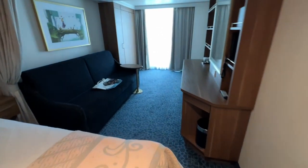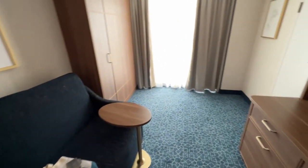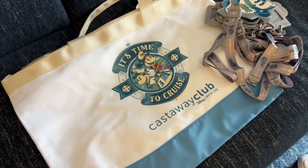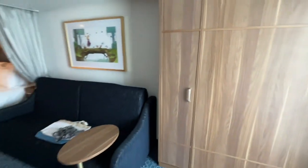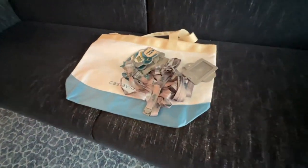Since this is our second cruise, we are silver members of the Castaway Club, which means with each subsequent cruise, we get a welcome gift. Since this is their 25th anniversary cruise at sea, we have updated bags and all kinds of cool new lanyards, and this is actually a wet bag as well. We took it on plenty of those beach trip excursions.